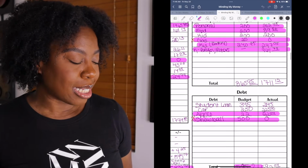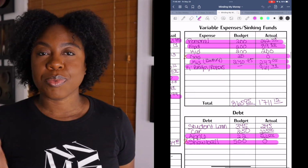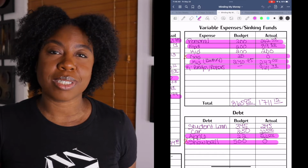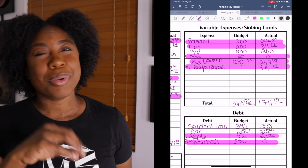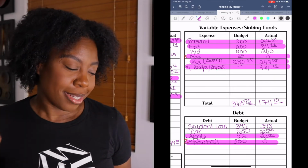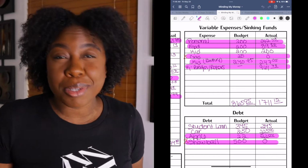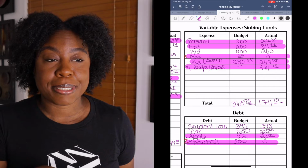All right, so lastly, variable expenses and sinking funds. I didn't really contribute to a lot of sinking funds in April. That was the plan because I had a feeling we were going to have some additional expenses coming up that I was not including in here, and we did, but not what actually happened. So for personal, I budgeted $200, that's my personal spending money that I can spend on whatever, but I actually spent $212.48.